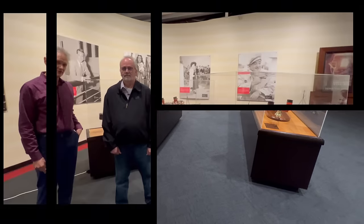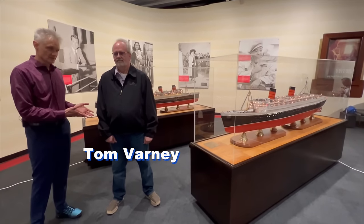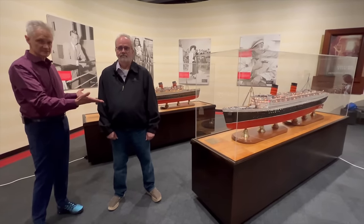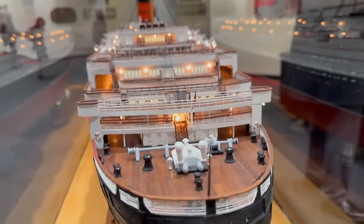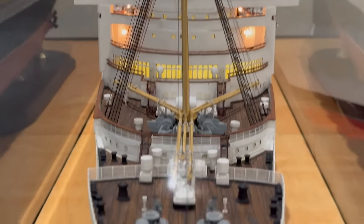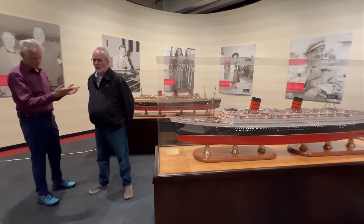a visit. I'm with Tom Varney, who has come down from Anchorage, Alaska, with these 2 incredibly beautiful, finely detailed models that he spent 25 years creating, of Queen Elizabeth and Queen Mary. So Tom, tell me about this. There's something about Mary, but I think there's really something about Tom that he would do something like this.